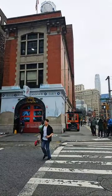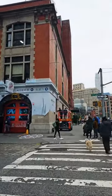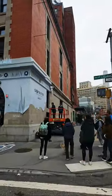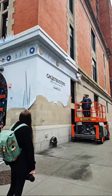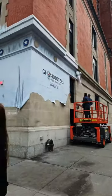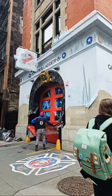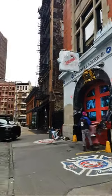So we missed it. We missed it. Wait. There is a sign on the back. Wait. Look. See? Ghostbusters Frozen Empire March 22nd. They had all the things out here and I can't believe I missed it. That's the kind of New Yorker I am. They're taking it down today. Well, let's just watch them take it down.